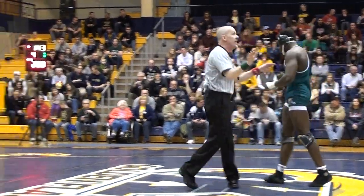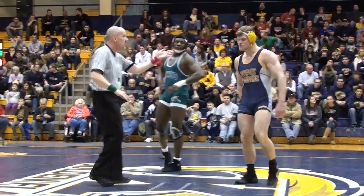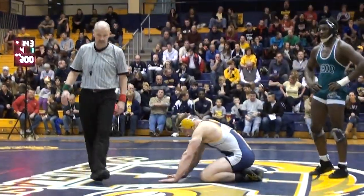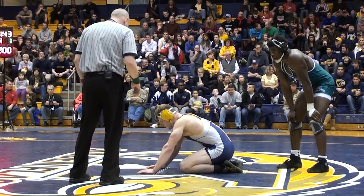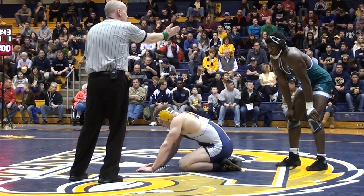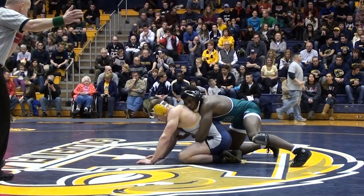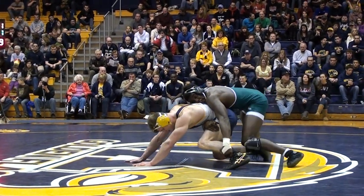Wellington's choice defers. Kilgore going down. Hey, you pick up the pace right here. Pick up the pace right now. Wellington got to try and keep him down here. Post it.